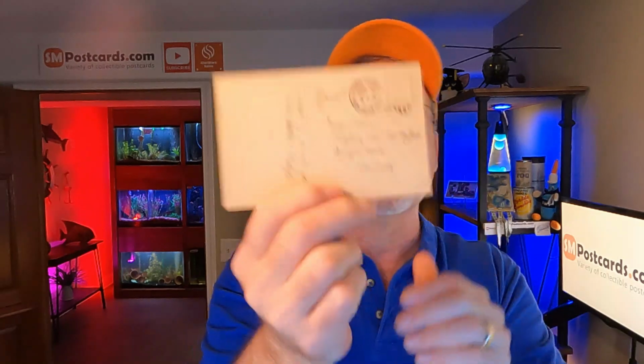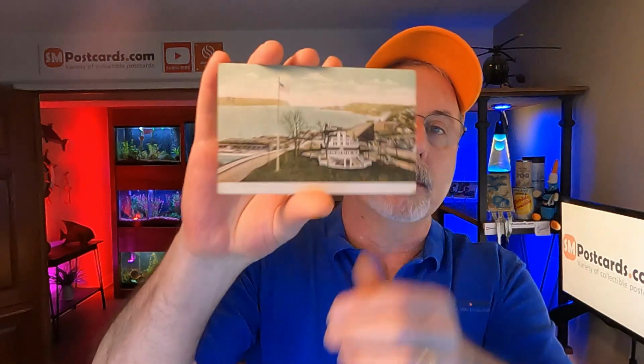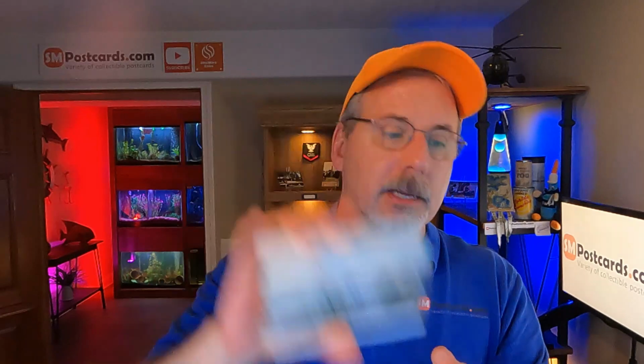But it's a divided back card. Doesn't say when it was posted on there, but it falls right in with that private collection that I had. And so it took me back a step, but I knew the number, the inventory number. There was no way it could have been part of that collection.